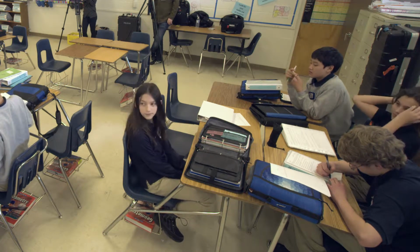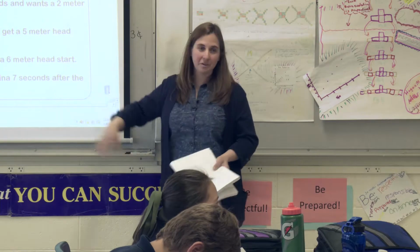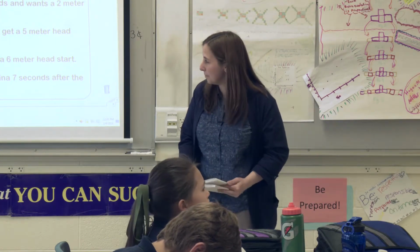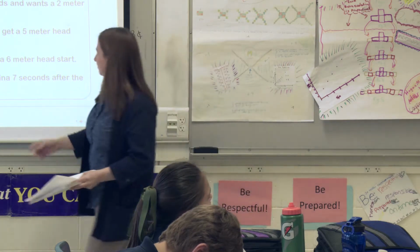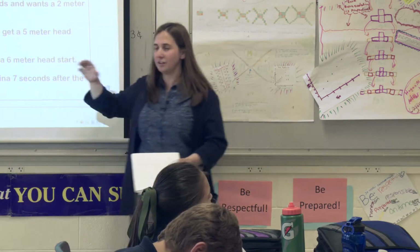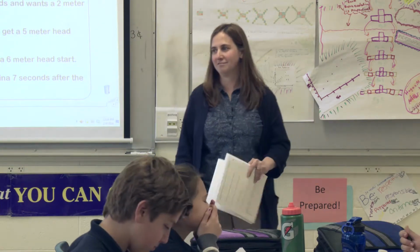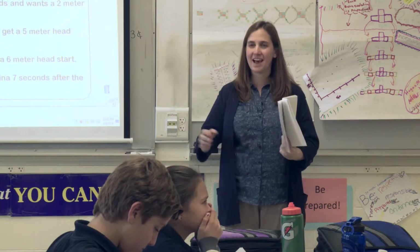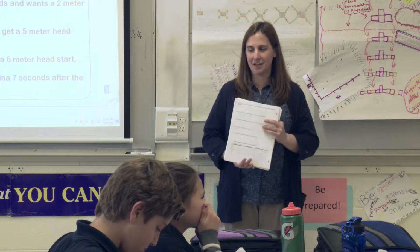Yeah, so this whole problem and who's the winner really does depend on how long the race is. If it was 2 meters long and he gets a 5 meter head start, he's starting 3 meters past the finish line. So that's kind of silly. But if it was 20 meters long, does that give him enough of an advantage?